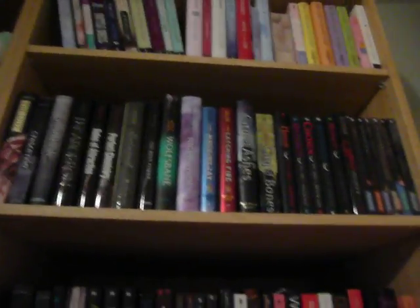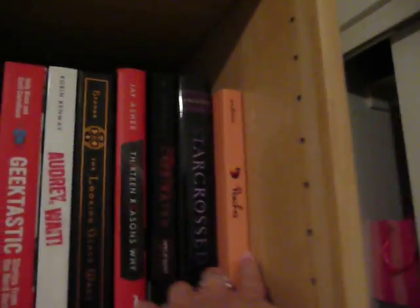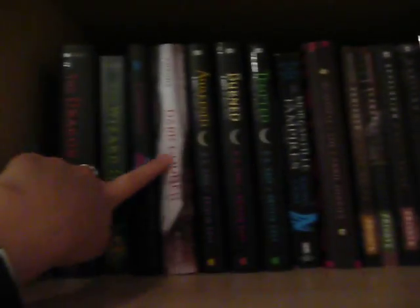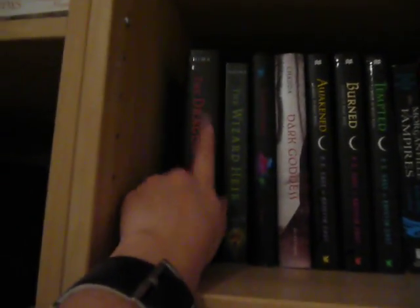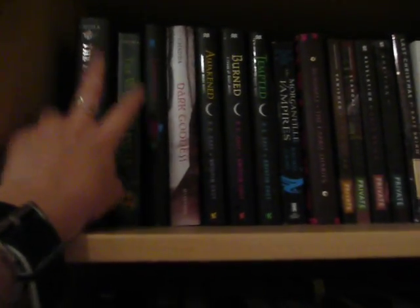As I read more and more teen books, I'm going to have to start putting them on a different shelf. Starting over here, I actually alphabetized my books backwards. So A is over here, and we go this way. That's like the manga style. C over here, and there's a row behind this, so D and E is behind there. And D and E continue down here.